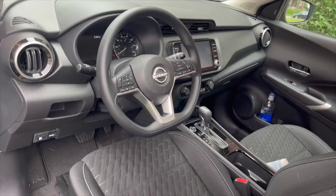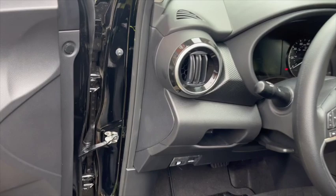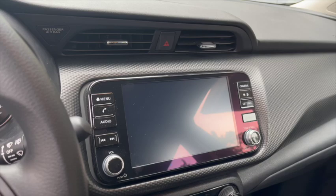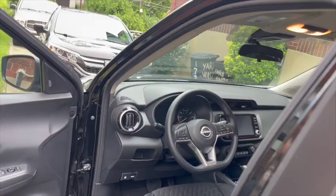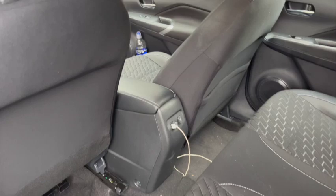Okay. So here is the steering, and it is an automatic, of course. And we have the, what do you call this thing? Not the dash, but the screen. Yeah, that's just the screen. How big? 8 inches. And she has an 8-inch screen. Does it have a backup camera? Yes, it does. Oh, wow. I want a backup camera when I grow up. I like it. It has USB cords. You can hook up your USB in the bag.